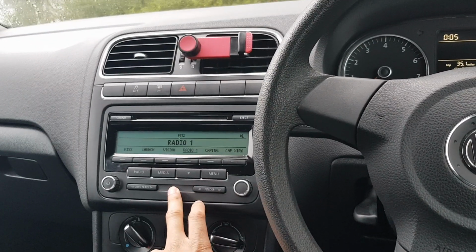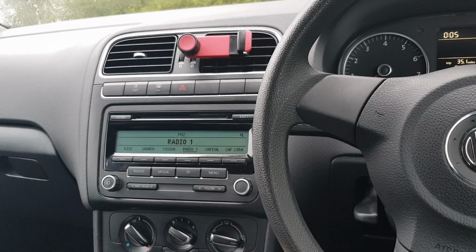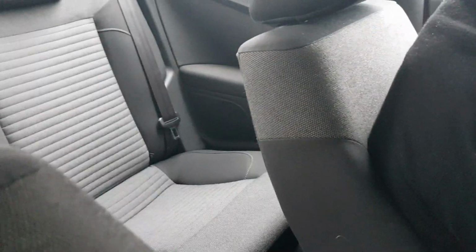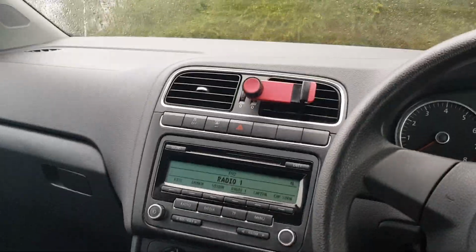So we're planning to change this. We're going to get a new one and then put the reverse camera or parking sensors in. And yeah, the back, it's not very spacious in the back, but it's a 3-door, so that's expected. So this is a very good car for a starter car.